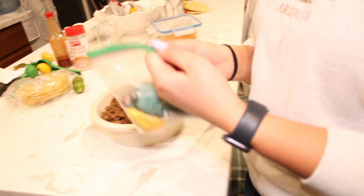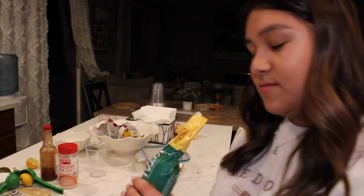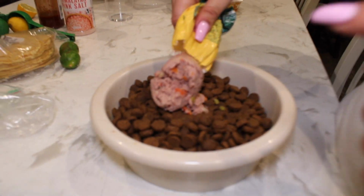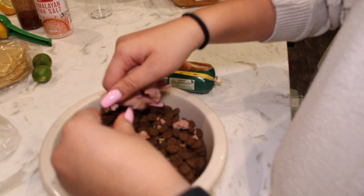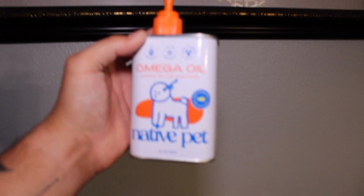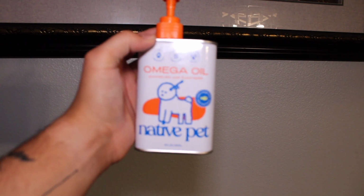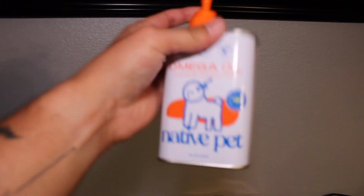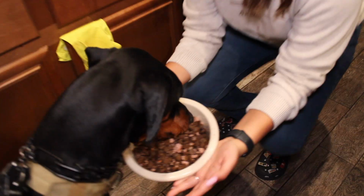Recently we just started putting in raw food and she loves it. So we're gonna give her another 1/8 of a pound. You crumble it into little pieces. We usually put this omega oil for dogs. It helps with their joints and their coats and all that. We usually do 2 pumps of this, either in the morning or the afternoon. I have water and just pour water on it.